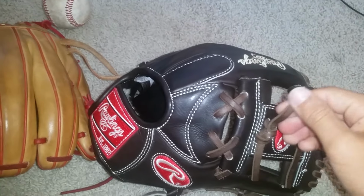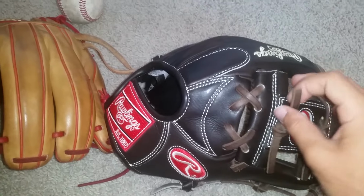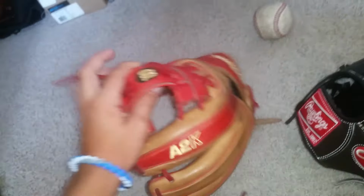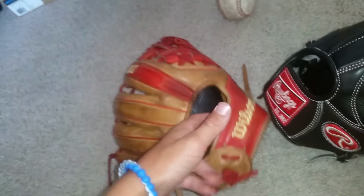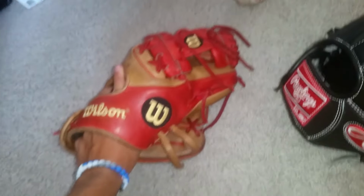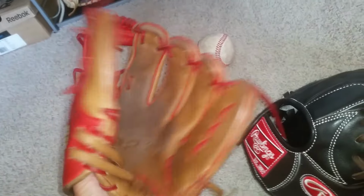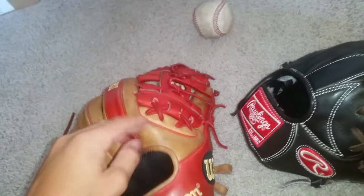It is usually, depending on the color, really soft and flexible and stuff, and it's not very stiff. I wouldn't be surprised because on Aaron's, his is really stiff. The lace is a little bit stiffer on Wilson. It's not gonna be as thick. But that also has to do with the color of the lace.